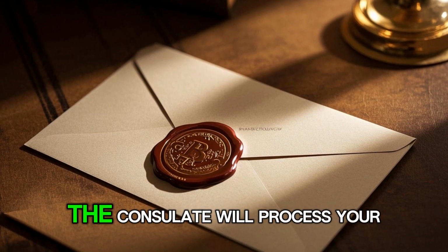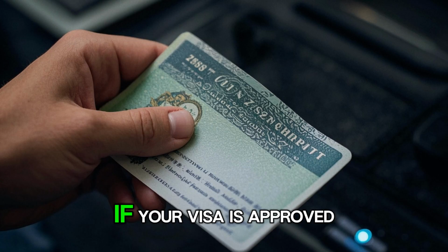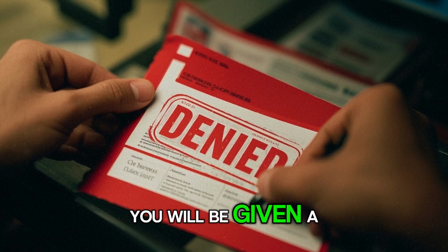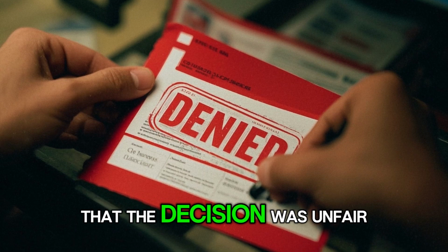After your interview, the consulate will process your visa application and you will receive a decision in writing. If your visa is approved, you will need to pick up your passport with the visa from the consulate. If your visa is denied, you will be given a reason for the decision, and you can apply for an appeal if you feel that the decision was unfair.